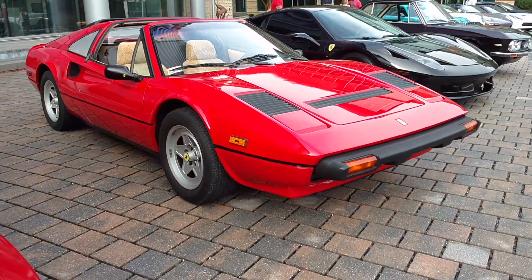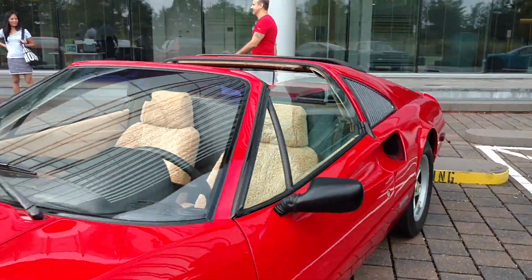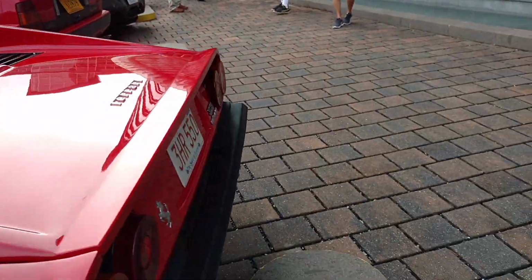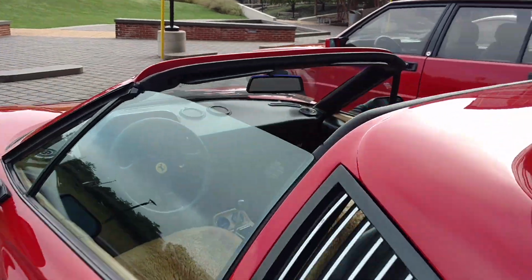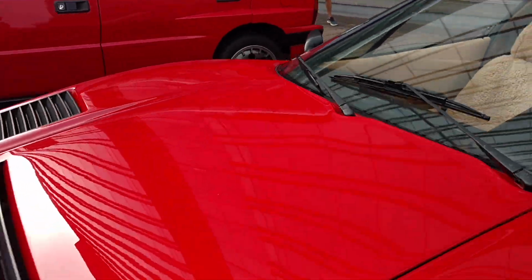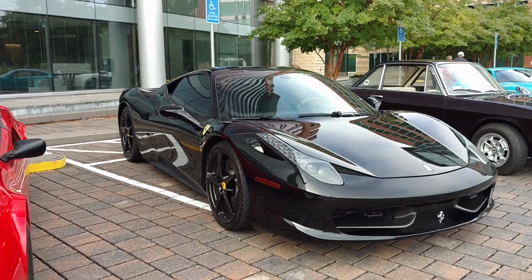But another beautiful Ferrari 308 here. This one looks like Buddy Fred's car, and must be very, very nice. Got the sheepskins in there. Very 80s. You gotta love that. But beautiful, beautiful car. Well presented with period correct sheepskin seats. Absolutely. And here we go. More cars on down the line here.